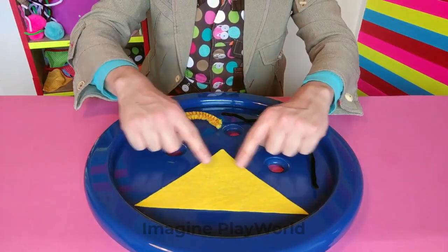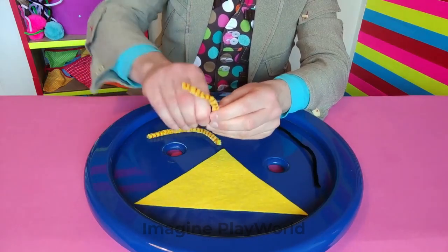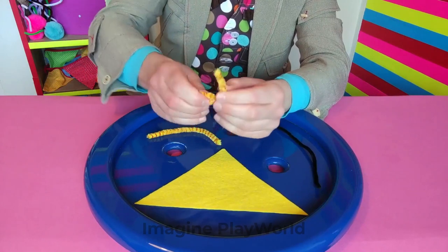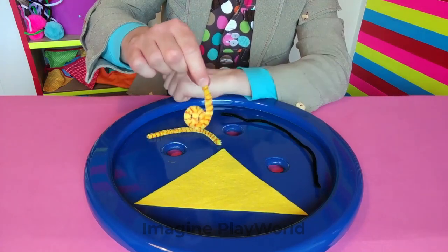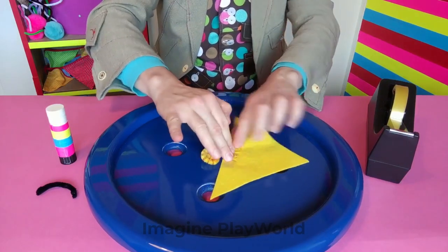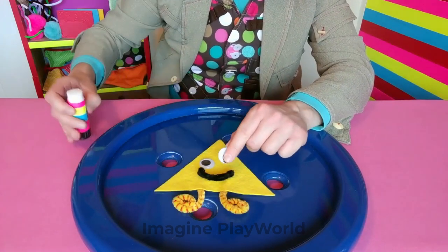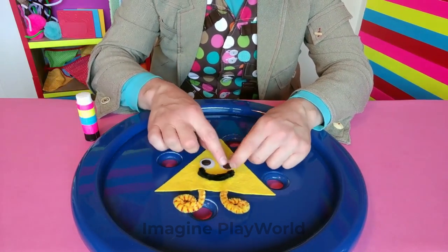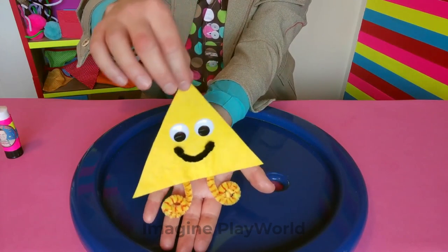We have our soft yellow triangle, and now we need to use some pipe cleaners to make 2 feet. On each pipe cleaner piece, simply twist one end around and around into a foot shape. Stick on your feet using sticky tape, and then turn your triangle over. Add a dark pipe cleaner for a smile, and stick on googly eyes or round stickers. And your new triangle is finished and ready to dance.